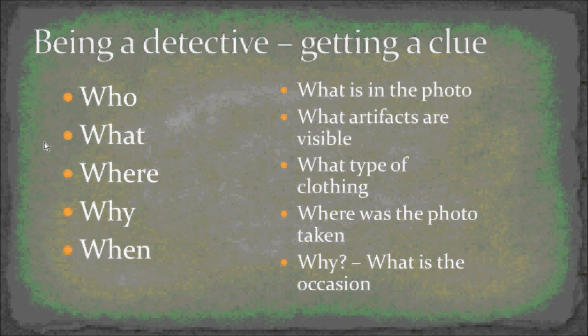What kind of clothing are they wearing? Hats, scarves, collars. Now, I'm not an expert in clothing, but there are a number of experts out there who can look at the piece of clothing that the individual is wearing and say, oh, they can get down to a year. They might get it down to a season of the year. So you might get lucky with the type of clothing that they're wearing.